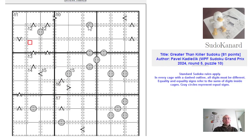So the disambiguation will happen in this region. So the sum here is either 12 or 13. Here it's either 11 or 12. And let's imagine we are in the lowest scenario. By this I mean that those cages have a sum of 12. This cage has a sum of 11. So those 8 digits in total sum to 35.